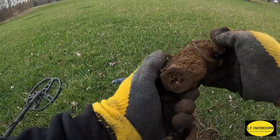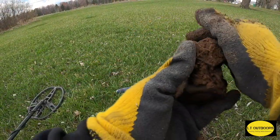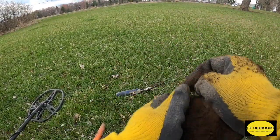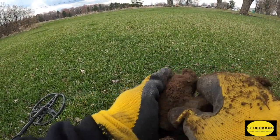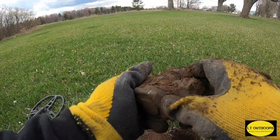Well, that's cool. Big heavy hunk there. Old splitter for a water pipe, I think.